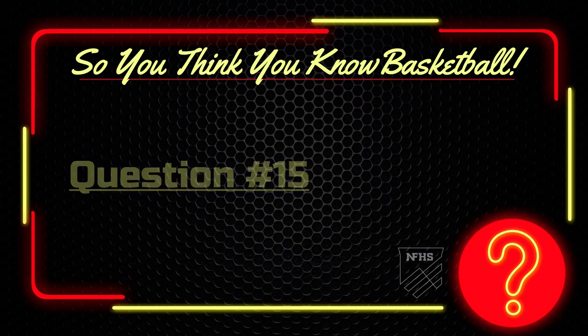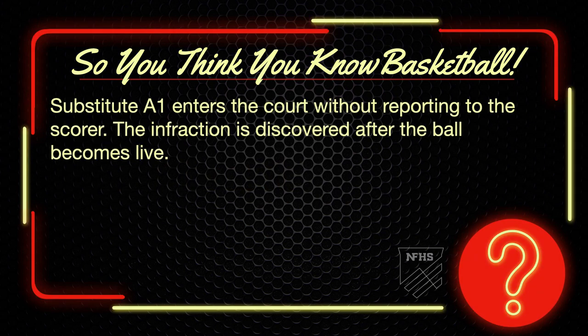Question 15. Substitute enters the court without reporting, but the infraction is not discovered until after the ball becomes live. When does a player who substituted illegally become a legal player? When the ball becomes live. So in this instance, even though there was an infraction of the rules, our opportunity to penalize has passed. With each violation of technical foul rules, there is a window of time in which we can legally assess a technical. This window on this instance has passed. There is no technical foul on this play.